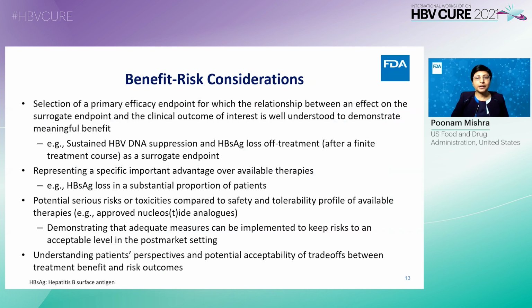The benefit risk assessment becomes more challenging in cases where the potential for serious safety risk is identified or expected. For example, risks that are life-threatening or associated with significant morbidity. Some of the benefit risk considerations in cases where serious risks are anticipated are discussed here in the context of hepatitis B trials. Selection of a primary efficacy endpoint for which the relationship between an effect on the surrogate endpoint and the clinical outcome of interest is well understood to demonstrate meaningful benefit. For hepatitis B trials, HBV DNA suppression with or without surface antigen loss is considered a validated surrogate endpoint that has been demonstrated to predict clinical outcomes.